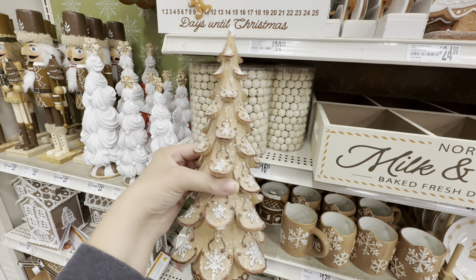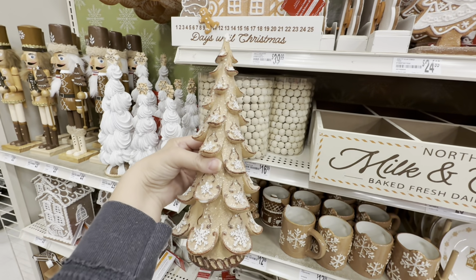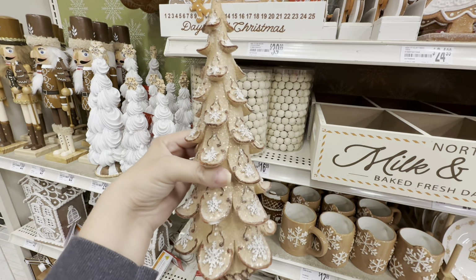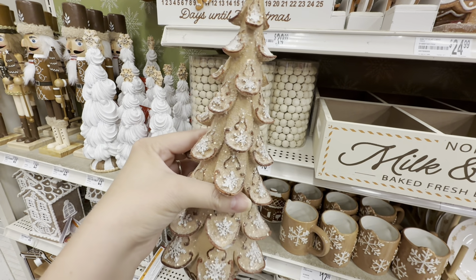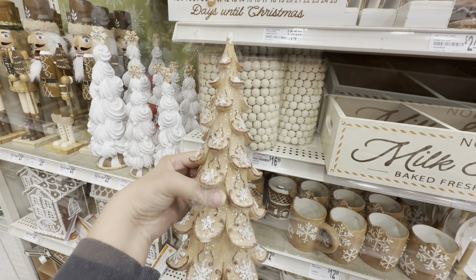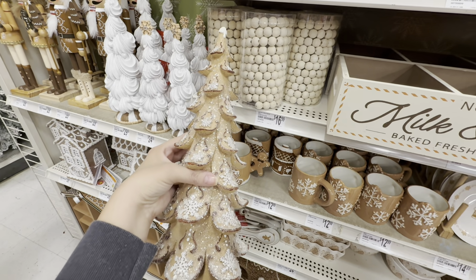They also have these trees here in two sizes. This is the smaller of the two. It's probably about 10 to 11 inches tall. This is going to be $29.99 before the discounts. It's covered in glitter, but I kind of like how it looks on here. I think that's really nice. And then this is the taller one. This one is probably closer to 14 inches tall.